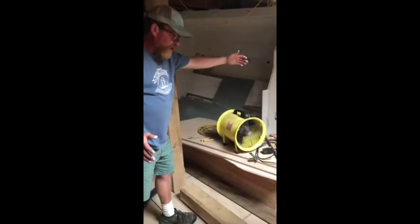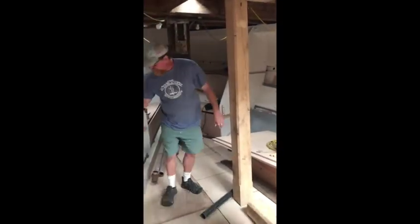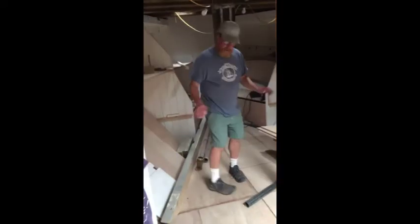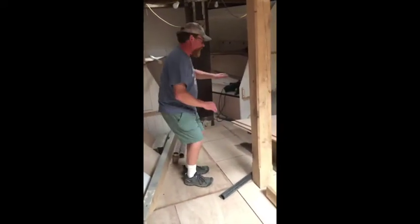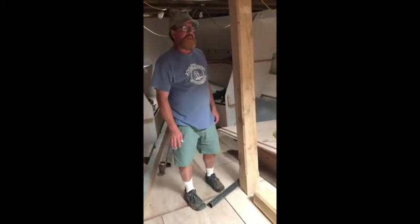Here's where the foremast comes down. The table will actually be right around that foremast. It'll come out into here. So right in front of this, this bunk here will be a bench seat, and again on the other side. So this table will sit, I don't know, like 10 people or something.